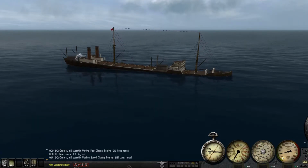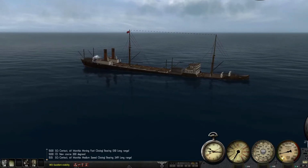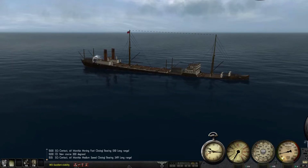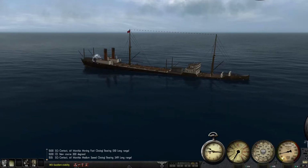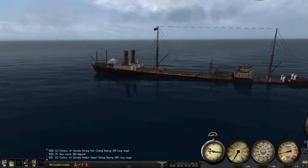But if we end up having to use a fourth torpedo here to sink this guy, that might be the end of our patrol, because we'll be down to just one. So in a little while, I will surface and use the flak gun on this guy, and hopefully that sends her down.